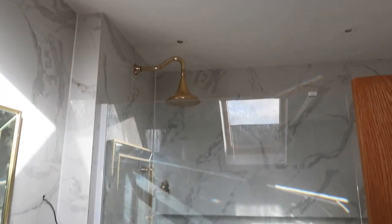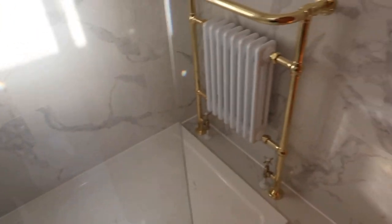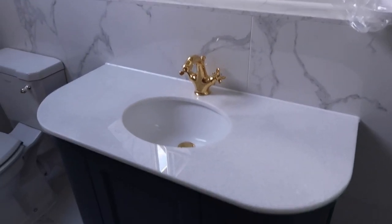Look at this shower, will you please? It's all going to be cleaned up before we use it. Look at the towel rail. Oh, and then this will all light up in here so I can highlight all my shower gels and things. But yeah, it's not even finished yet and I think it looks sensational, don't you?